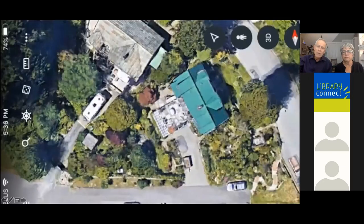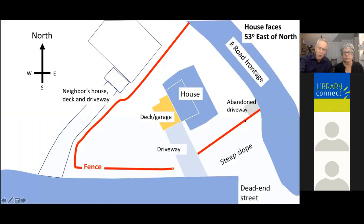Well, what we found, we set out looking, it took a long time. This is a contemporary Google Earth image. Our house is the green roof, the neighbor's house is the gray roof. To simplify this, though, I'll show you what it looked like. This is the area of road frontage. The house faces 53 degrees east of north. The house and deck and garage and driveway are all here.